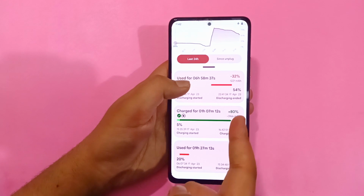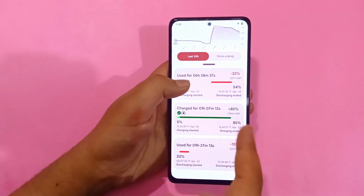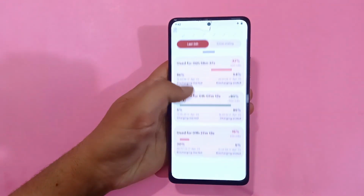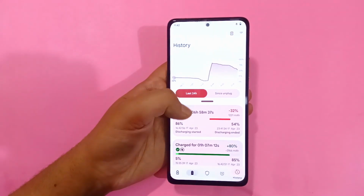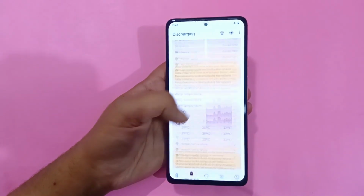Another great thing about this ROM is the charging. Now this ROM charges your device from 5% to 85% in just 1 hour and 7 minutes, so that is pretty amazing. I'll say, it is not 33 watt, but it is good enough for me, and it also preserves your battery as your device is charging a bit slower.